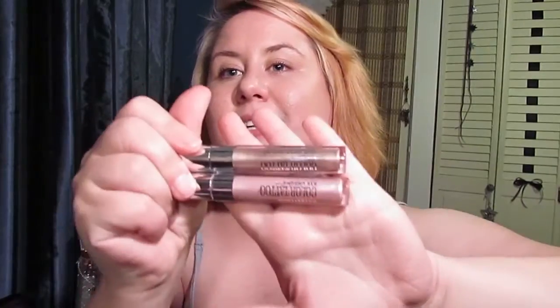So also forgot to mention about these, and it's kind of a little side note, but I just don't want to forget to mention it. These do apply really well, and you can blend them really well. They go onto your eye really nice, and I love them. But I just figured somebody might ask how they apply, so I just wanted to clear that up. They do apply very well, and like I said, I am in love with these, and I think they're great. And if you get this light shade, it doubles as a highlight too. So you get a 2-in-1. Who's gonna complain about getting a 2-in-1 product? Not this girl.